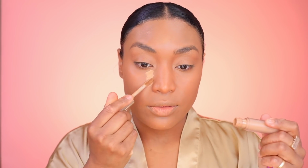Okay, so for highlighter, I'm gonna grab Rich Ginger by Jouer. I have a new one that I bought, but I have no idea where it is. So I'm trying to milk this one out.